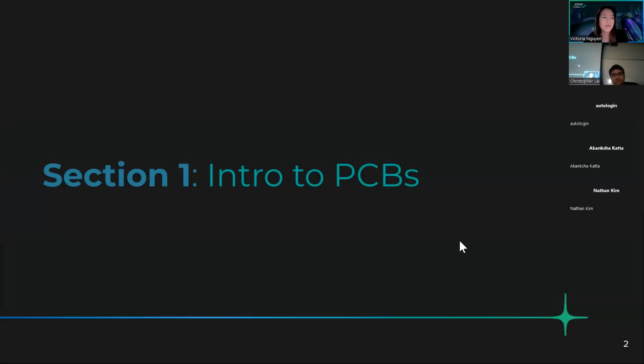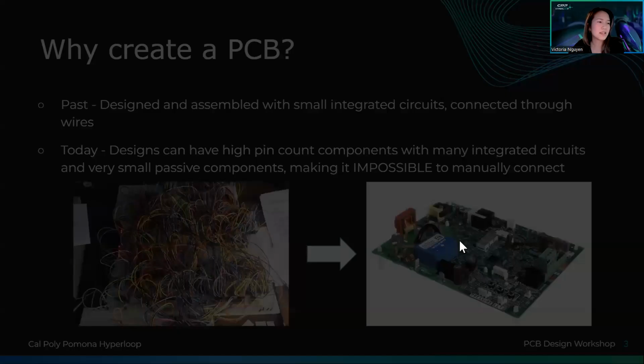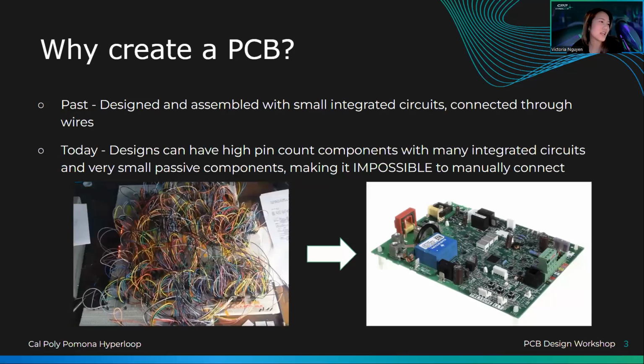So we're going to go first into the intro to PCBs, and we're going to go about the why. Why do we even have to create a PCB? In the past, as you see on the left, or just in general, if you guys are EEs or Comp Es, I'm sure you've seen a breadboard. I'm sure you've seen those little layouts they asked us to do to get a foundation. But in the past, when they wanted to create greater circuitry, they'd have to design and assemble all these circuits through wires, and you can see it's very complicated.